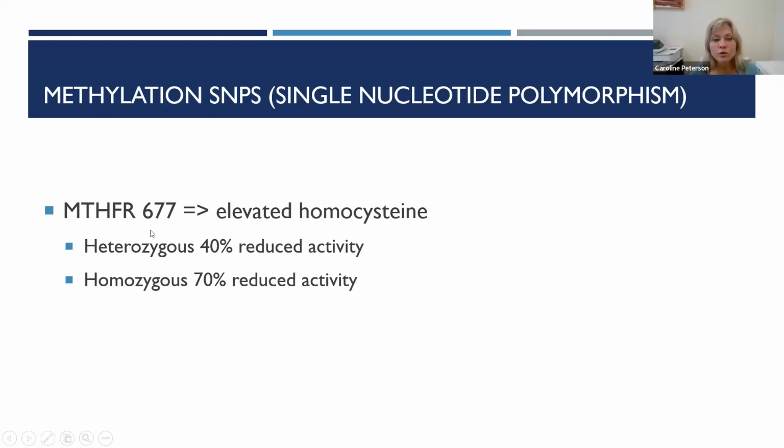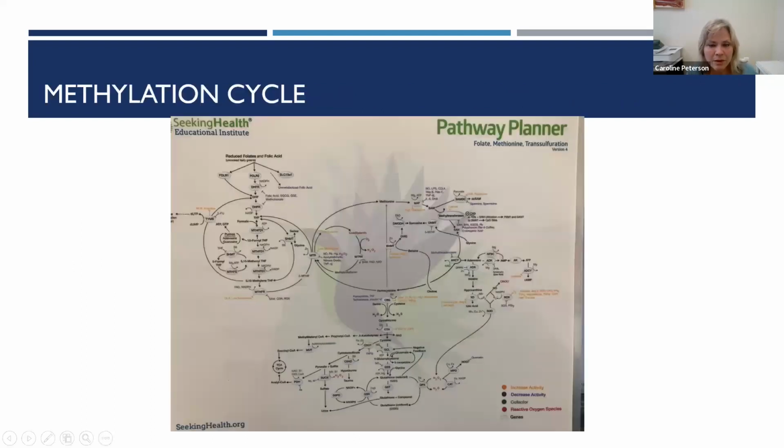So the MTHFR mutation 677 can impact homocysteine production. So if you have heterozygous, that means you have one variant and one normal from your mom and your dad, then you'll have 40% reduced activity. And if you have homozygous, which means that you have a variant from your mom and your dad, so it's a mutation, this will reduce the methylation of homocysteine by 70%. And so you'll have a very high homocysteine level. I'm going to show you the picture. It's going to make much more sense.